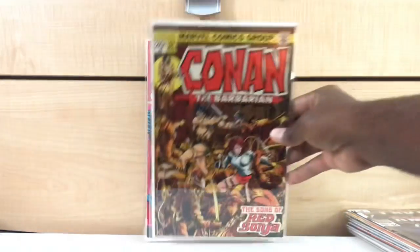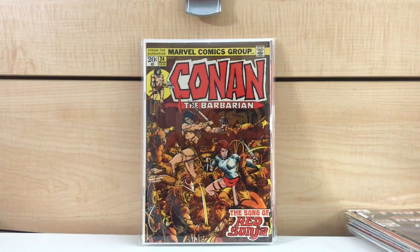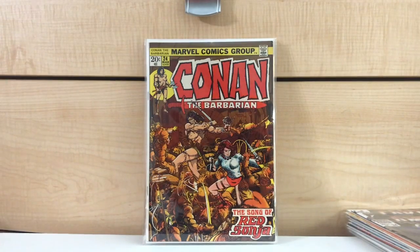At the same store, I bought Conan number 24. This was $30. I was not going to pass up a $30 copy of Conan 24, and it's in very fine condition. I would be comfortable saying that this is at least an 8. I know the back is pretty clean. So, yeah.